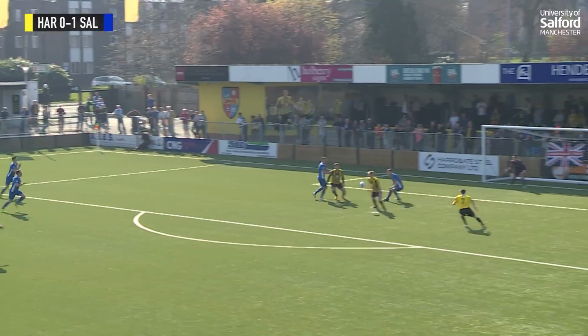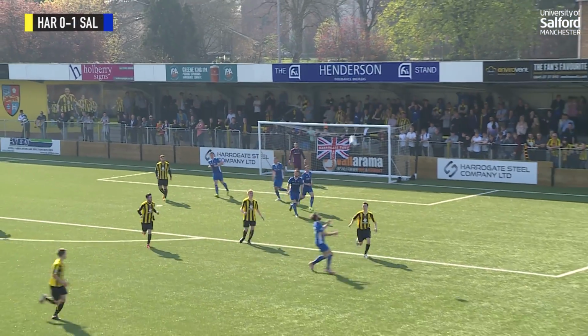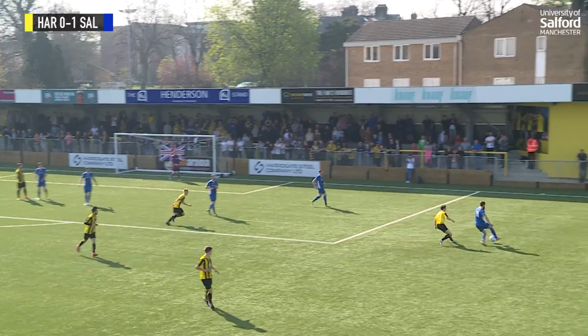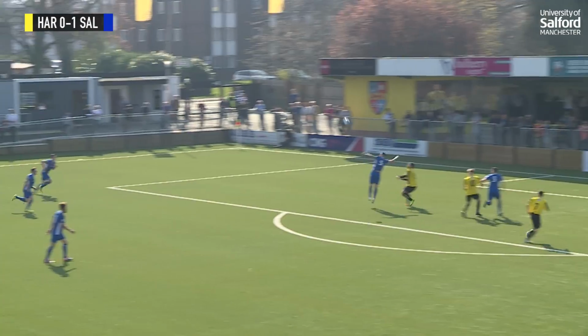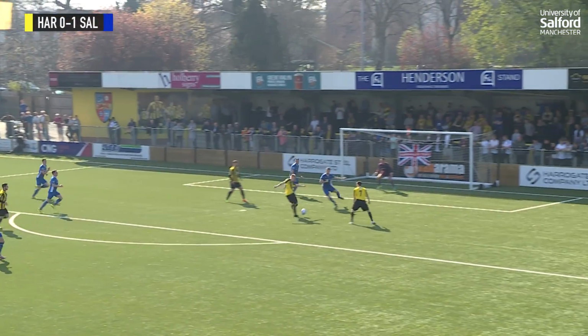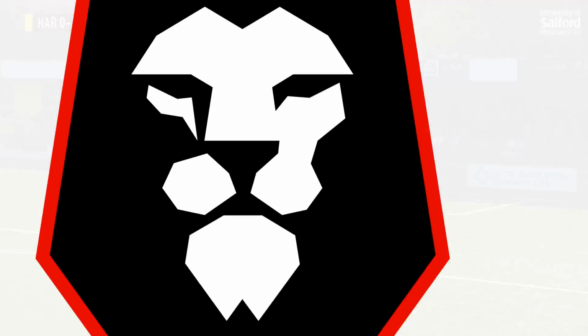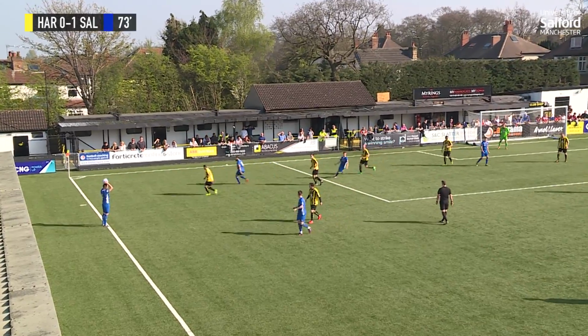Ben Parker with a good cross into the area, brought down by Ainge. Marcus Day on the turn, on the shot. Grant again getting his body on the line to get that one clear. Drake King brings it down, playing it back to Walker, and Walker with the clearance for Salford. Came nearly out of nothing for Harrogate there, but again Grant putting his body on the line, and he read the play well.